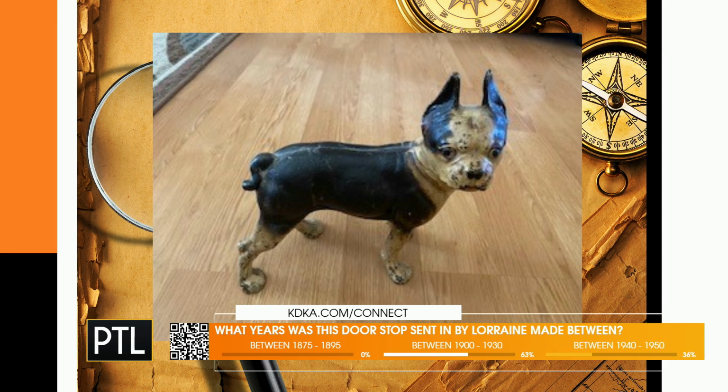Cast iron dog doorstop. This one is painted. It's from New York. When do you think it's from? And of course, how much do you think it's worth? It's about 10 inches long. So a lot of our viewers, well, you know what? It's the last two categories, those dates, the 1900 to 1930 or 1940 to 1950.